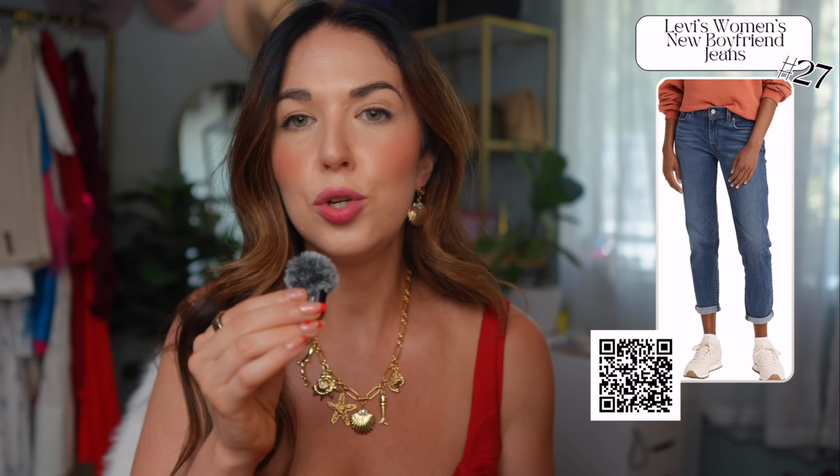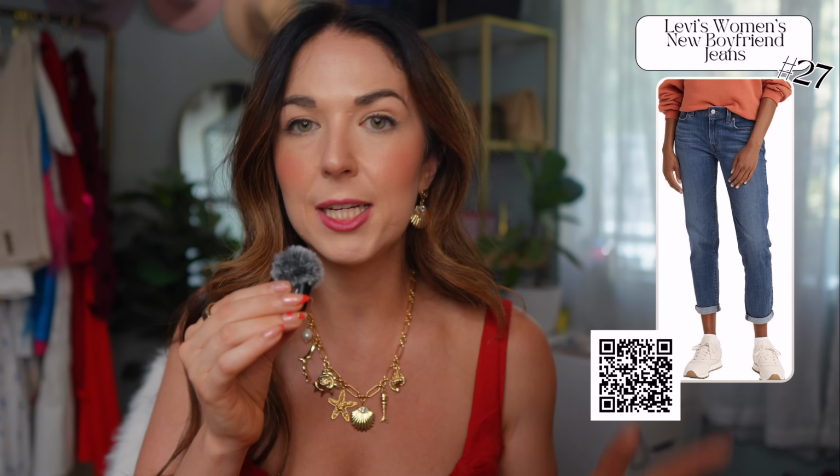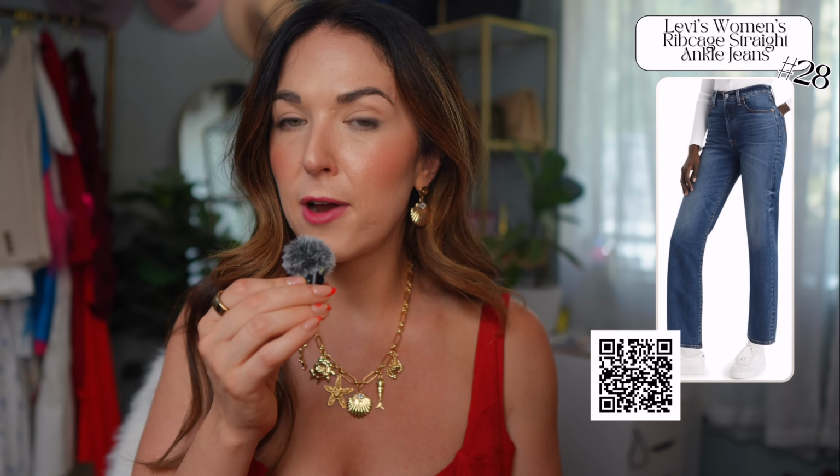Another brand to look out for during the Prime Day sale is Levi's. A lot of great pairs of Levi's jeans on sale. The ones that I'm going to mention here will be the new boyfriend jeans, which I think are a great straight leg jean that aren't too tight. They're not too baggy. They're just a good classic straight leg. And then also the ribcage straight ankle jeans, which are again a really nice pair of straight jeans. These are going to be a little bit more high-waisted than the boyfriend ones will be.